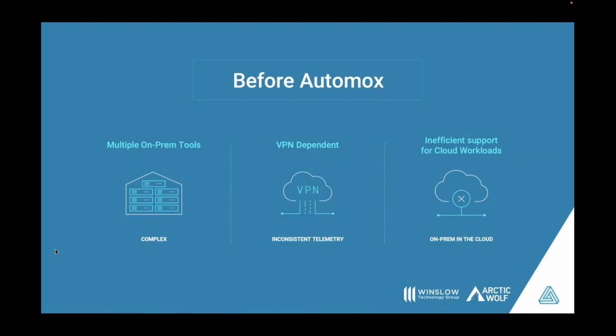So I'm going to talk a little bit about why Automox was formed and what we are solving from an overall perspective. But then I'll get into some specifics around remediating vulnerabilities and how we've taken technologies like Arctic Wolf and created some integrations to be able to simplify some of that motion.